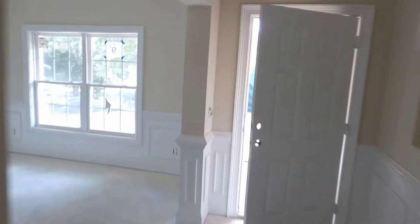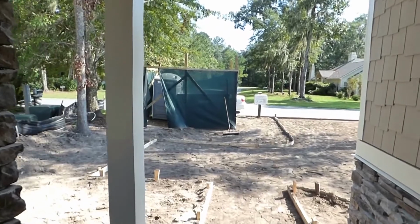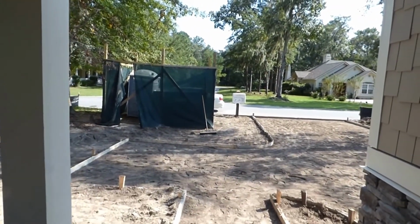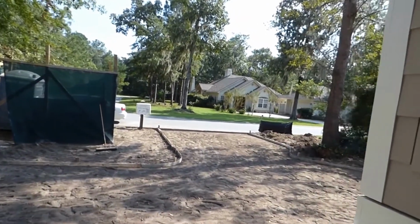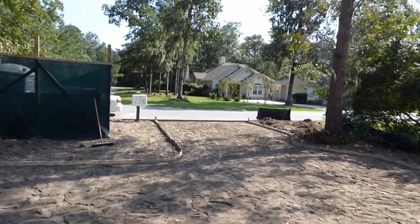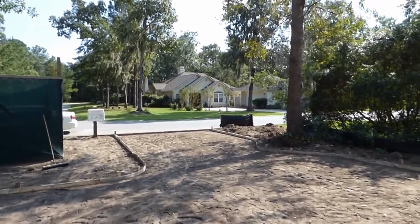This home would be a perfect house for a retiree or a professional couple, someone who wants to live in a top neighborhood but just doesn't want to pay a top price. Again, the price on this Callawassie is $383,365. I certainly enjoyed showing it to you, ladies and gentlemen.